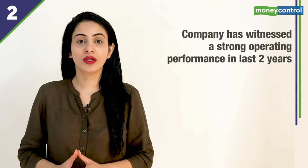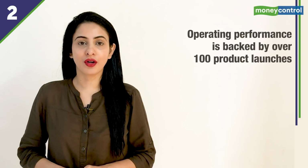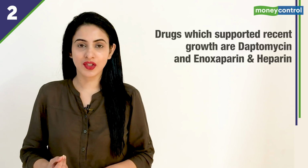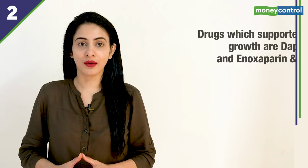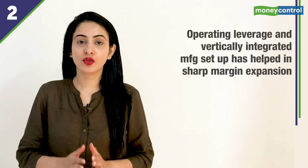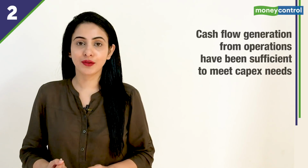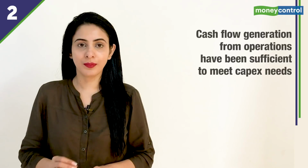The company has also witnessed a strong operating performance in the last 2 years, backed by over 100 product launches. The key drugs which supported the recent growth are daptomycin, an antibiotic, and the anticoagulants enoxaparin and heparin, which we've already talked about. Operating leverage and a vertically integrated manufacturing setup have also helped the company in margin expansion, and very sharply at that. Interestingly, cash flow generation from operations has been sufficient to meet the capex needs over the past few years.